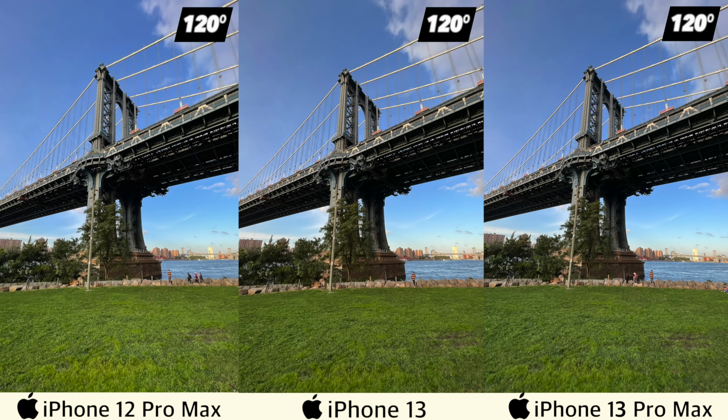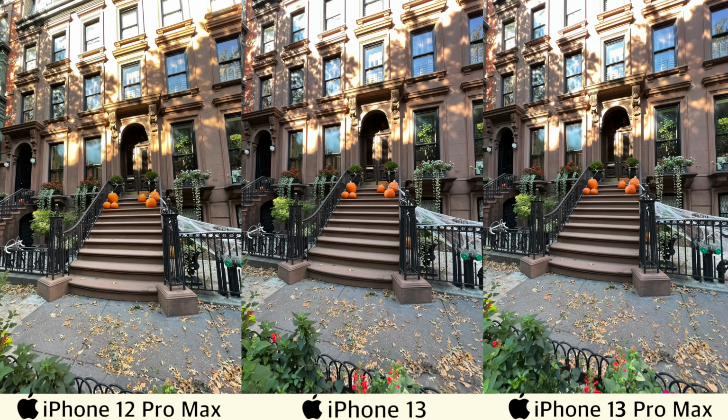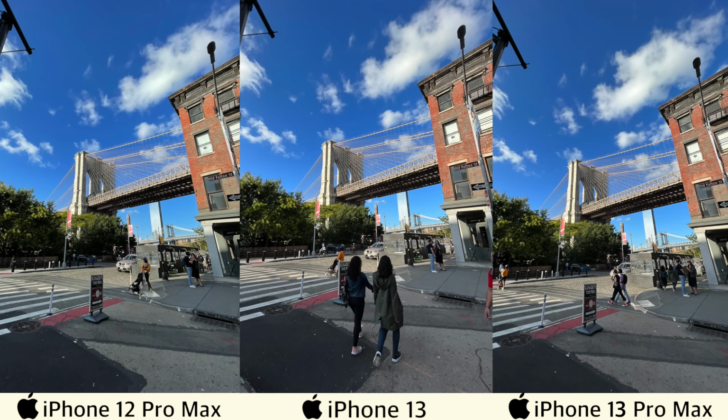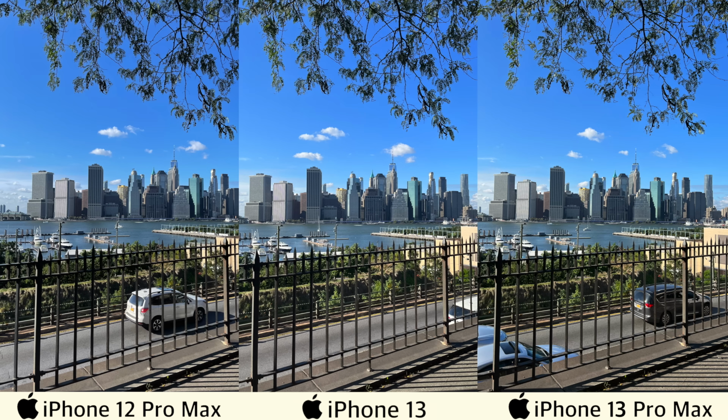Moving on to the ultra-wide photos. All of these iPhones have a 120-degree field of view on their ultra-wide cameras, so they're equal in terms of how much you could fit into the frame. These ultra-wide photos were taken when the sun was going down, so there wasn't as much light available. And we'll talk about the night ultra-wide photos later in this video, but now let's talk about zoomed photos.